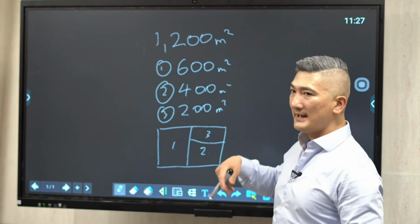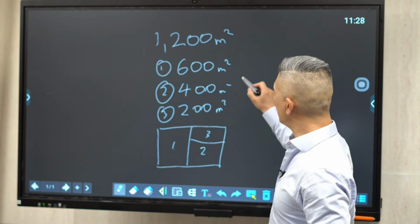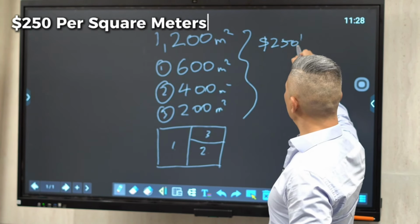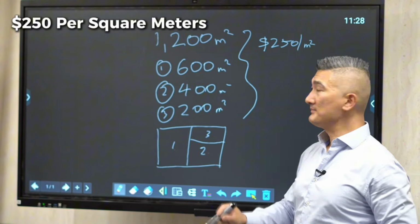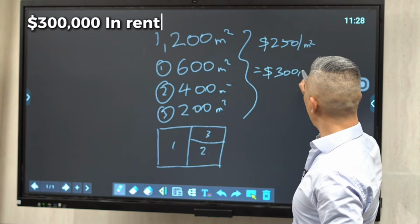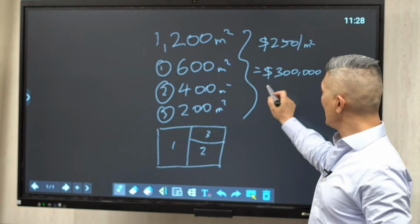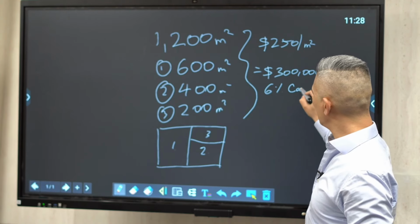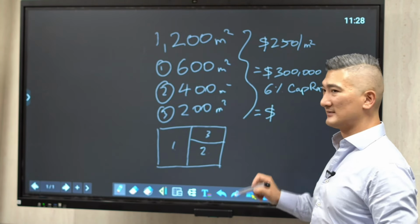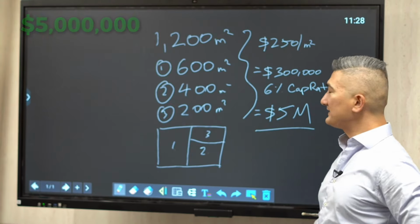Now, by our estimation, if we refurbish this property correctly, it should rent on average for about $250 per square meter, okay? Which would give us about $300,000 in rent. If we then sell it at a 6% cap rate or yield, what's that property worth? 5 million. Okay, 5 million. So that's the end goal.